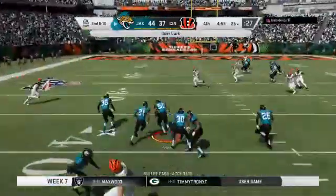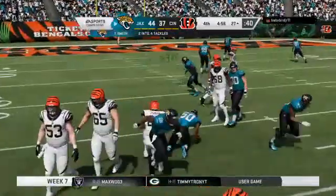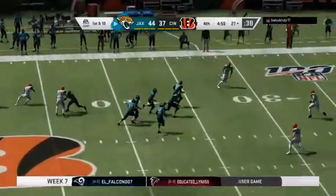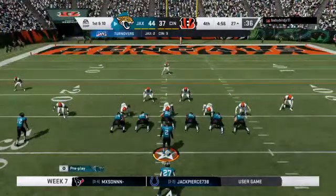And he's going to be intercepted a 3rd time. Picked off by the linebacker, Telvin Smith. And he's able to get it back to right around the 27. That is now 7 interceptions between last week and this week. 3 in this game, 4 a week ago.